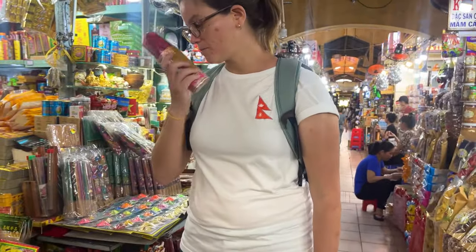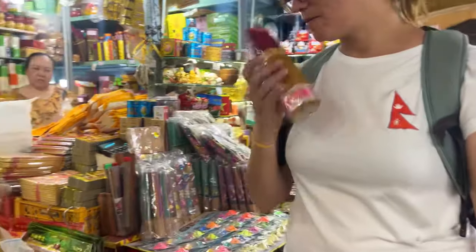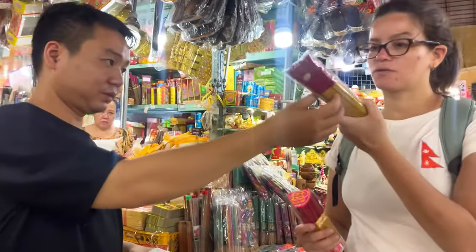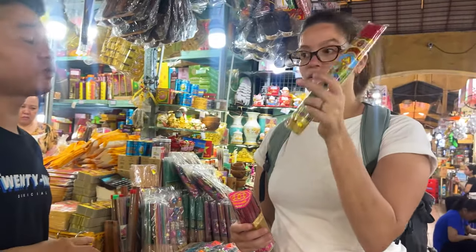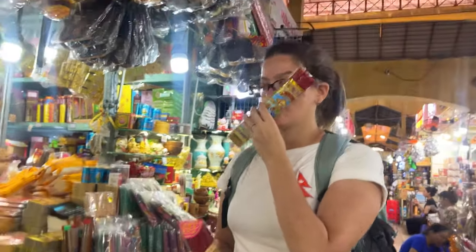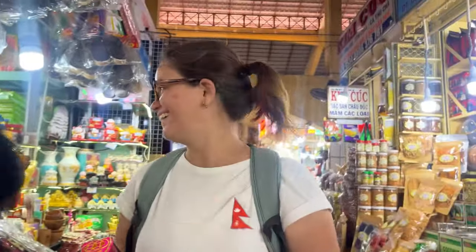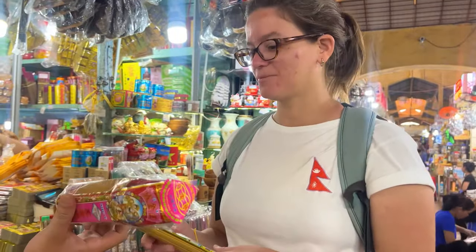Morocco. How much is this one? This is for the changing. No, this one is for home. For temple, keep trying. Temple means when you burn, it's a lot of smoke. This one is less smoke. Less smoke, for all.